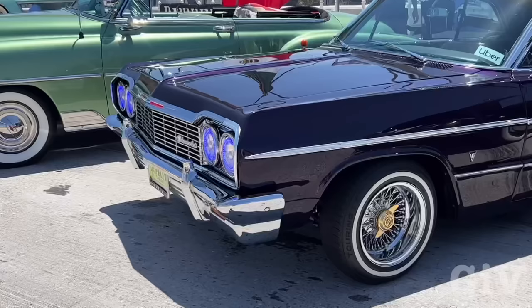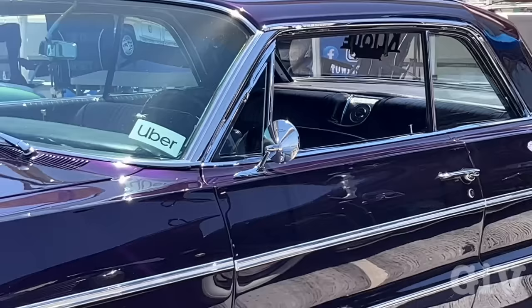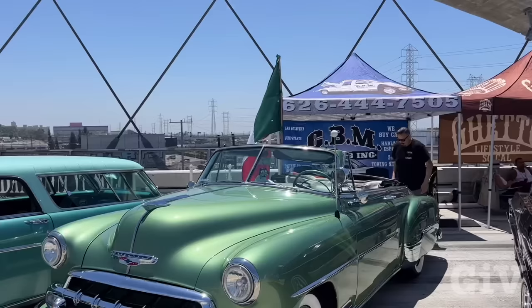If you ever want to drive in one of those cars, this one is actually an Uber right here. How funny is that, man? That guy is hilarious. I like those old license plates, 1938. A lot of immigrants from East LA actually come from Mexico, so they represent their country.